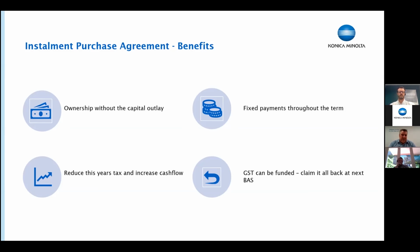They absolutely have ownership from the outset, and as such, they can claim the depreciation on those assets. The one across to the right is fixed payments throughout the term. Again, there's lots of people that throw out lots of different things from time to time, and this is perhaps what most people would do, which is fix the payments, but it does give the client, again, budget certainty. It's absolute budget certainty, which is very important for CFOs, financial controllers, etc.